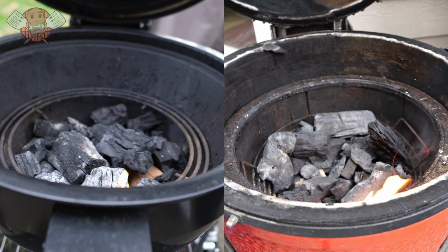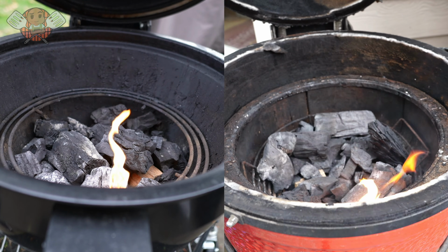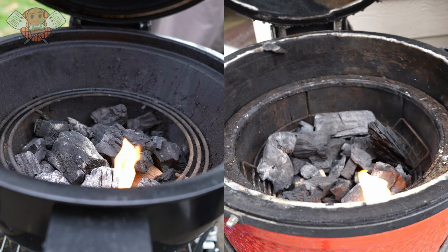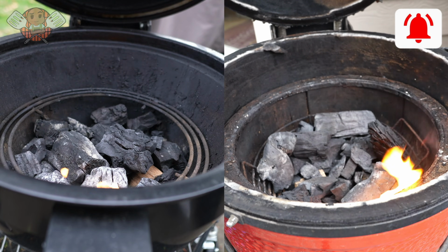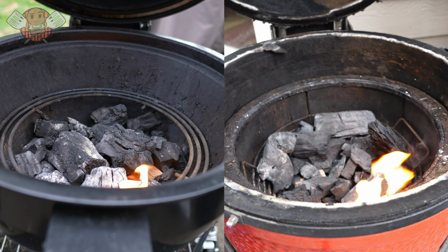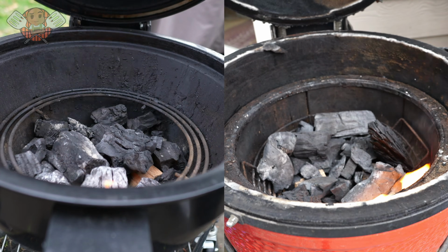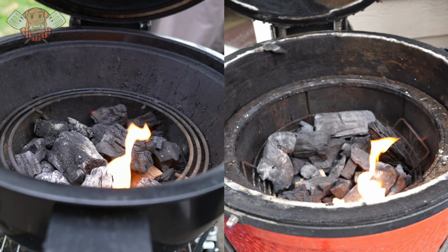So like I said, I'm going to leave the lids open on both cookers. Just going to let this burn. I'll come back in about 10 minutes, see how things are going. Most likely after 10 minutes, I'll be able to close the lids and then let both cookers come up to temperature. But for the first 10, we're just going to leave it open like this and let the coals begin to get hot, let them ash over.